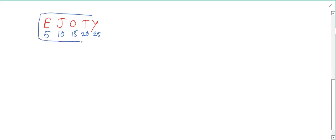The main hint is EJOTY. What are all these letters? E is 5, J is 10, O is 15, T is 20, and Y is 25. So all these are consecutive multiples of 5: 5 ones are 5, 5 twos are 10, 5 threes are 15, till 5 fives are 25.